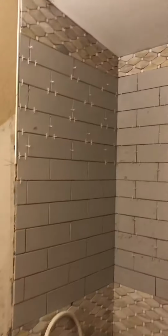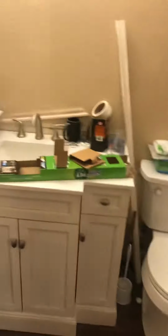Finish off the chrome pieces. And this sucker will be done. And then we can go ahead and paint the bathroom. Sand up these little walls, and you guys are about to see a makeover about to transpire.